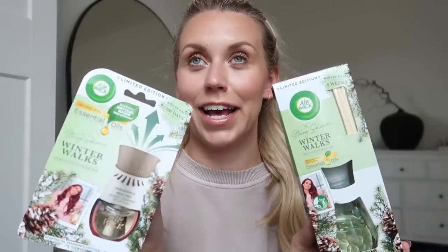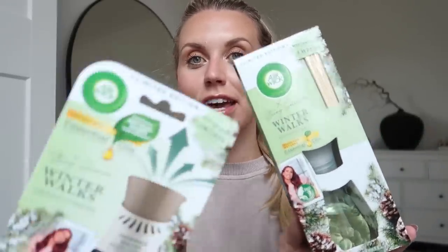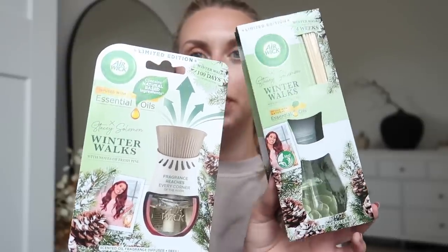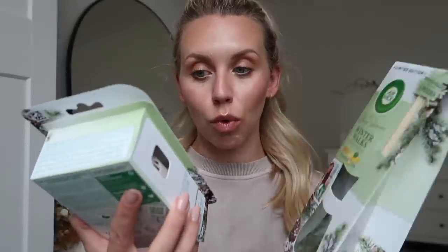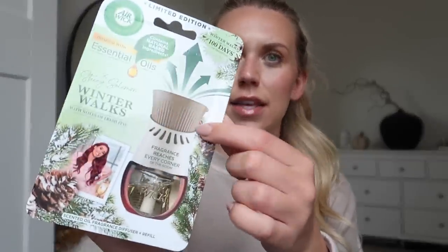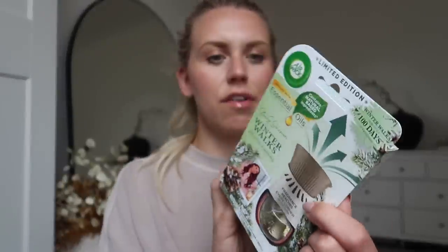So not only did I go a bit overboard with the Mrs. Hinch collection, I then saw that Stacey Solomon has got a range with the Airwick scents, like home scented items. There were loads more, but I just picked up the reed diffuser, lasts up to 4 weeks, in Winter Walks with notes of fresh pine. So again, very me. And then this plug-in as well. They had some refills. This actual plug-in is a stone beige color. I don't think I've ever seen one in that color before. They're usually white, aren't they?